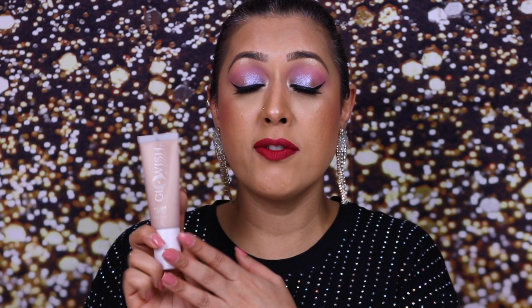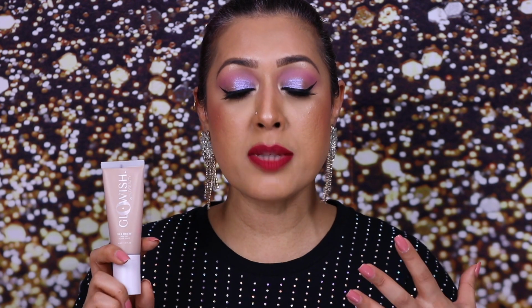This lasts on the skin for up to 12 hours, even longer. It's barely transferable. It makes my skin look lovely. It gives a nice natural kind of glow to the skin, but definitely not oily. And I just love this product overall. It's really nice and hydrating on the skin as well, and really just makes your skin look like itself, but so much better.